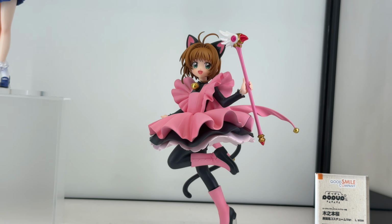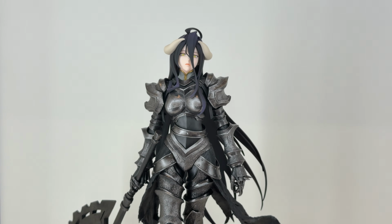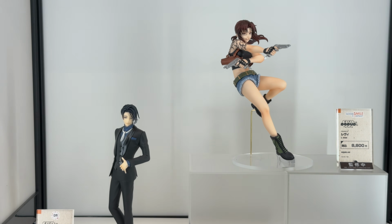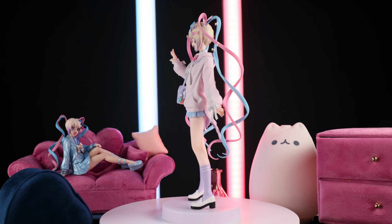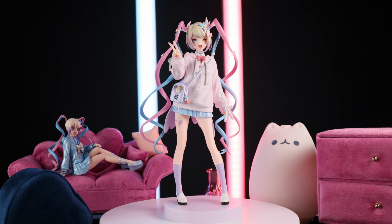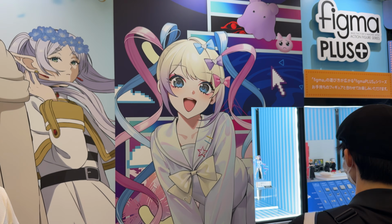Other pop-up parade highlights: a Cardcaptor Sakura colored version, and a brand new exciting concept for Albedo, both being released next February. Plus, a super cool Revy from Black Lagoon with a fantastic pose. We are definitely in the middle of a KAngel overload, but we're not complaining. Good Smile isn't slowing down anytime soon, it seems.